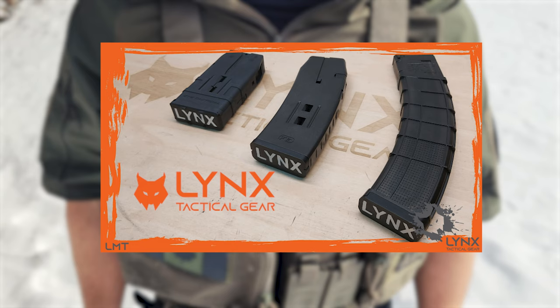My mag tags are made by Linux Tactical Gear. These are very helpful to not lose your mags in the field. Made with durable ESA polymer, please visit Linux Tactical Gear for more custom-made EMF 100 products.